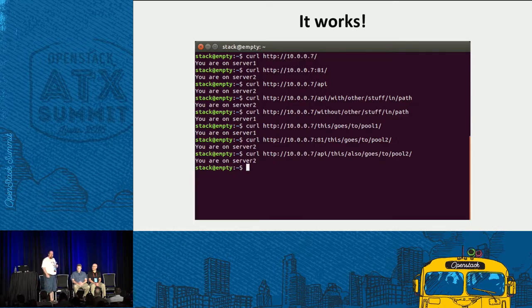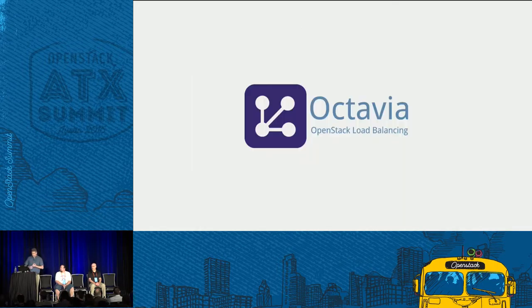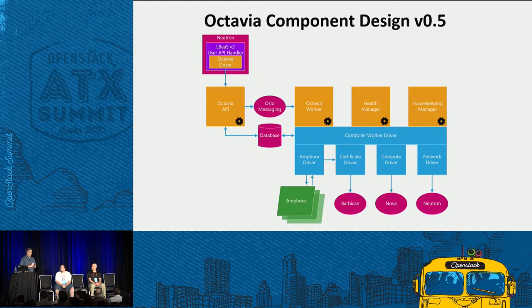Thank you. So what you've seen are new features that are available in Neutron LBaaS. And that also means that they're available in Octavia, the reference driver for Neutron LBaaS. So now I'm going to shift gears a little bit and talk about where we are in Octavia. Just a quick review, Octavia is a load balancing driver that plugs into the Neutron LBaaS version 2 API.